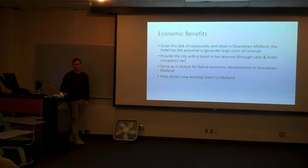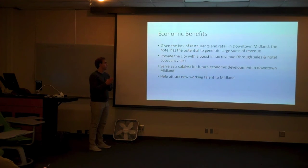And then economic benefits. This has the opportunity to generate large sums of revenue, given the lack of restaurants and retail downtown Midland. Not a whole lot of competitors, and location definitely makes it a prime spot. It also provides the city of Midland itself with a lot of tax revenue, and the retail spaces and restaurants will generate a lot of sales tax. And to my knowledge, currently there's a deal worked out with Midland. I believe it's a 10-year tax abatement on the hotel occupancy tax. Can't 100% verify that at the moment, but once that agreement does run out at the end of those 10 years, that's another avenue and source of tax revenue for the city.